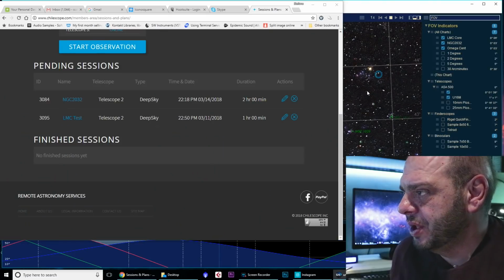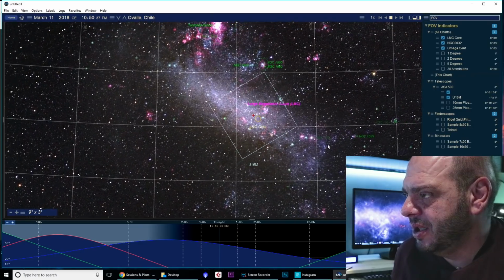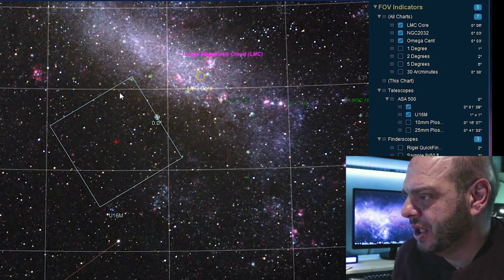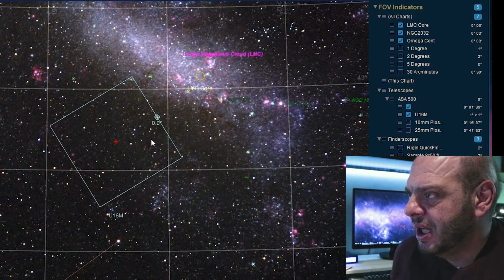All right. So in Starry Night Pro Plus, there are two areas, and I have them designated here by this little dot. This field of view indicator is basically the size of the chip with the scope that they have at Chilescope, the ones that I'm interested in. There are two telescopes that are identical. They're 500 millimeter, half meter astrographs, Newtonian, the ASA ones, at f/3.6. The focal length is 1800 millimeters, a very fast scope. So I expect to go pretty deep in not very much time.